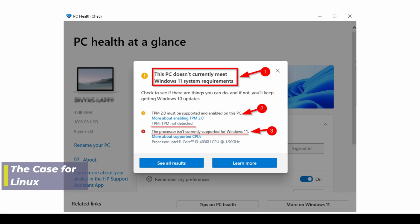My name is Chinmaya, and in this video I'm going to tell you how you can give your old computers a fresh lease of life by installing the Linux operating system on them.